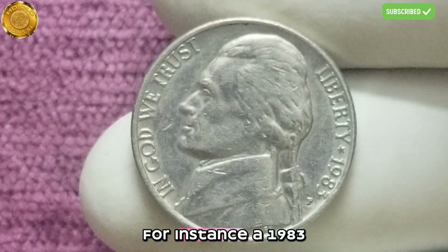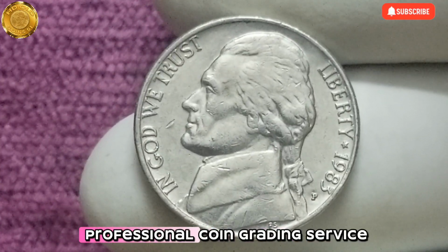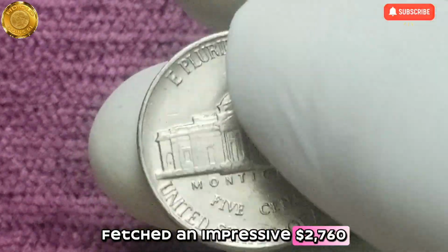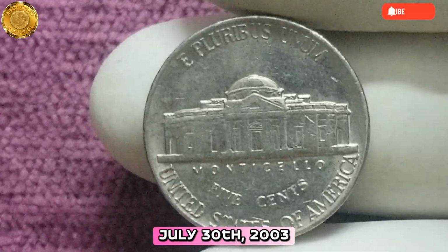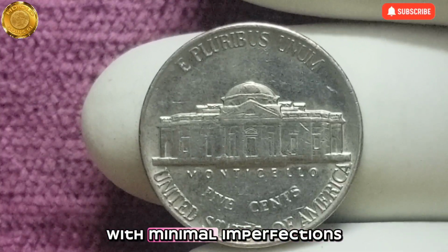For instance, a 1983 P Philadelphia Jefferson Nickel graded MS-65 by the Professional Coin Grading Service (PCGS) fetched an impressive $2,760 at a Bowers and Merena auction on July 30, 2003. This price underscores the premium placed on coins that have survived the rigors of circulation with minimal imperfections.